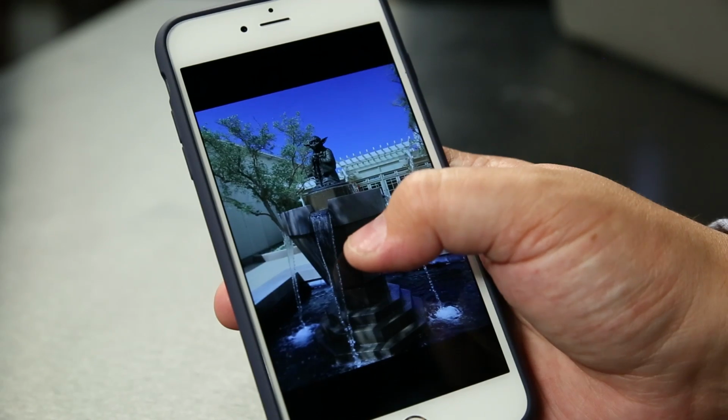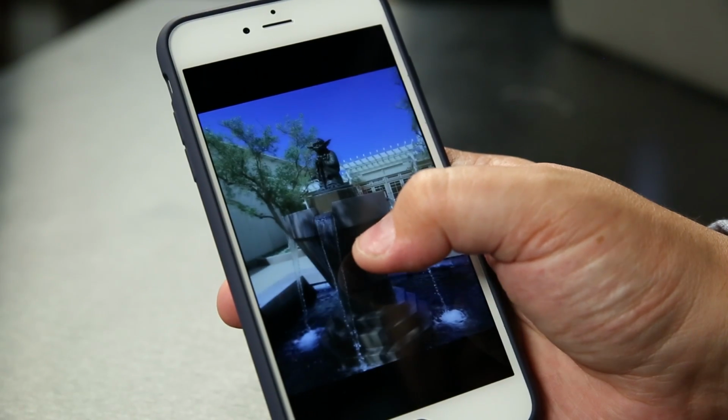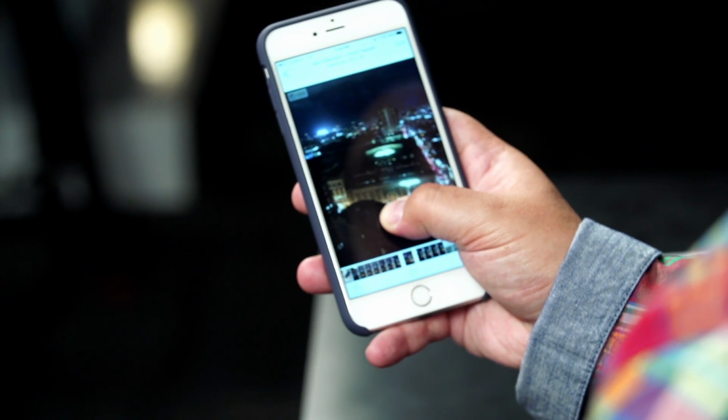I found it's actually been interesting to adapt to that, because the instinct is to take a shot and then move away immediately. But with Live Photos, you have to take the photo and then wait just a second or two while you're shooting your picture. Once you get used to it though, it actually can produce some very interesting effects. So if we have a night scene of a city, you can see the cars moving down on the streets. Live Photos are an interesting feature.